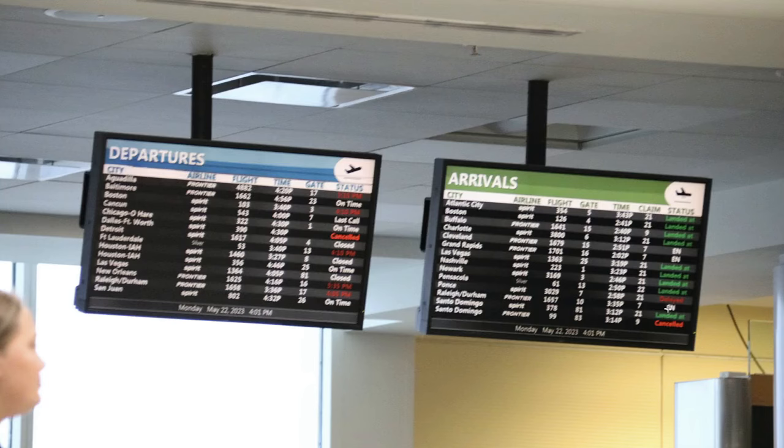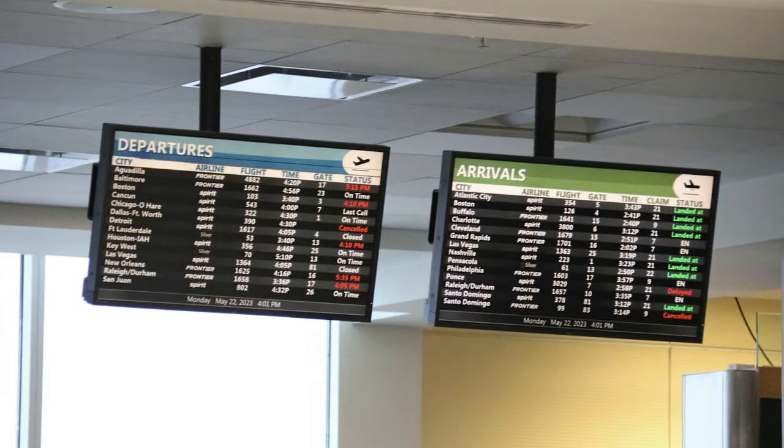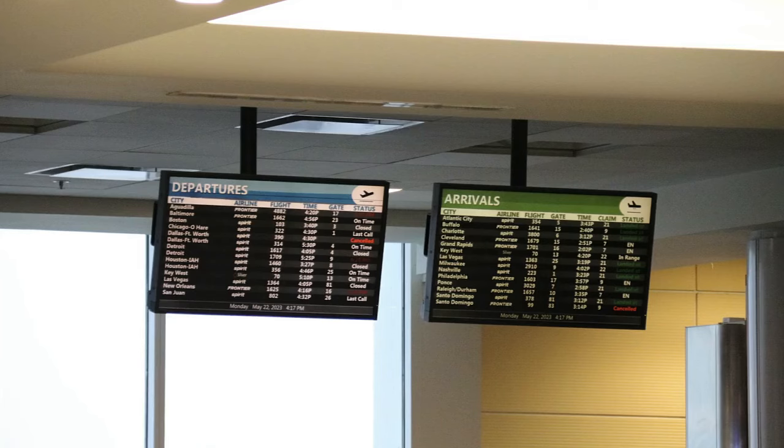Here's the arrival board. Really tough to see, but you can see a Spirit flight was delayed, and then Santo Domingo on Frontier was canceled. So there's a better shot at long last. So that's quite cool to see.